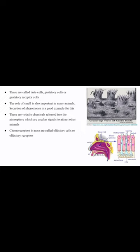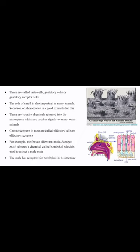For example, the female silkworm moth, Bombyx mori, releases a chemical called bombykol, which is used to attract a male mate. The male has receptors for bombykol in its antennae.